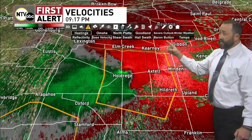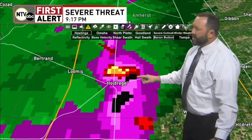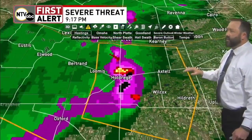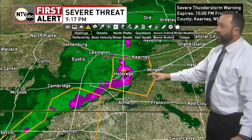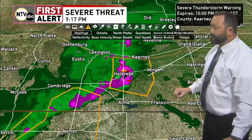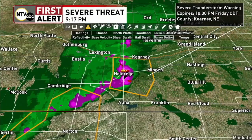This storm has a history of golf ball size hail, and now as we look at our threat tracker, not just a hail threat, but starting to see that wind threat mixed in there to the north of town. So again, this is a severe thunderstorm warning that runs till 10 o'clock. It includes the western part of Kearney, as well as the northwest part of Franklin, northern Harlan counties, and Phelps County.